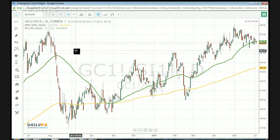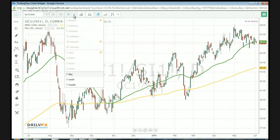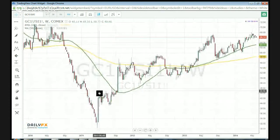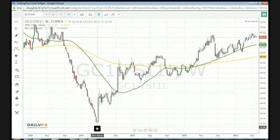And maybe this is a start of, maybe we're peaking at 68. The question is, are we going to head back down to a much lower level? If we look at a weekly chart, if we go back to 2011, we saw a gold-silver ratio all the way down to 30. This is during the silver bubble.